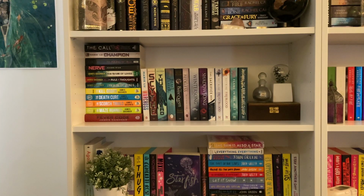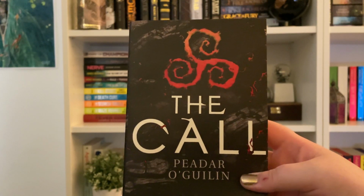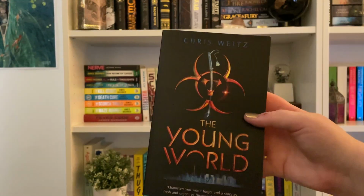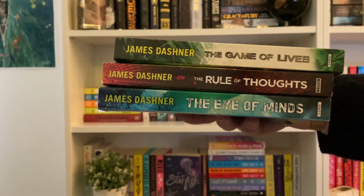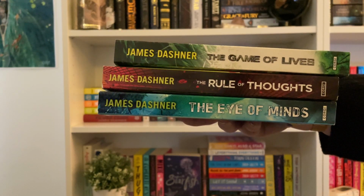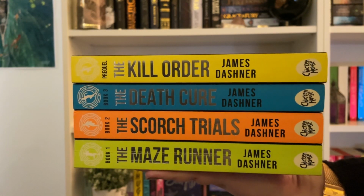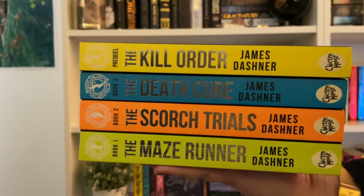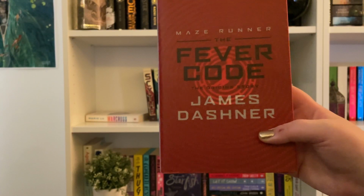Moving down again, this shelf is mostly dystopian books as well as a few fantasy books. To start, we have The Call by Peadar Ó Guilín, Champion by Marie Lu, The Young World by Chris Weitz, Nerve by Jeanne Ryan, The Eye of Minds, The Rule of Thoughts, and The Game of Lives, all by James Dashner, The Maze Runner, The Scorched Trials, The Death Cure, and The Kill Order, also all by James Dashner, and The Fever Code by James Dashner.